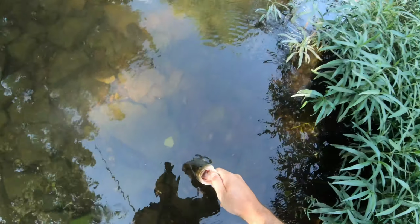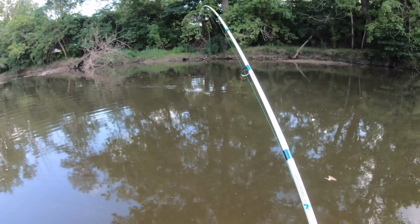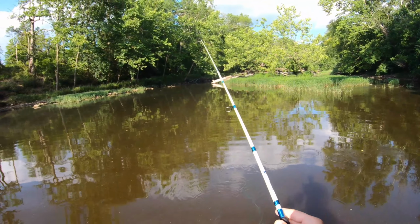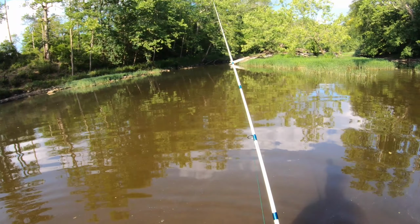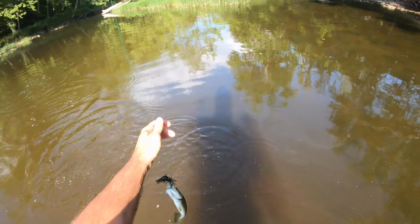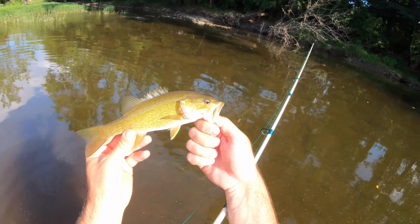Let's get this little guy back. All right, thank you, bud. There we go. Just letting him run with it for a minute. Couldn't tell if he had a good hold on it. Oh, there we go. Nice little smallie. I felt like I hit a rock, but alas, it was Smolicus jawicus.